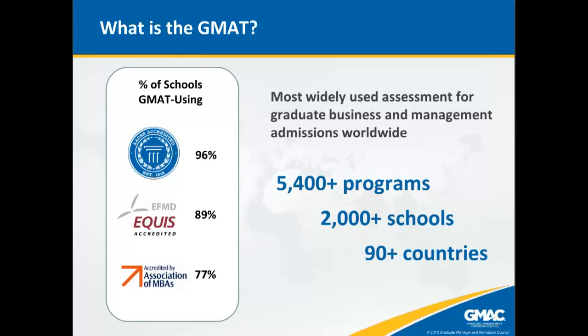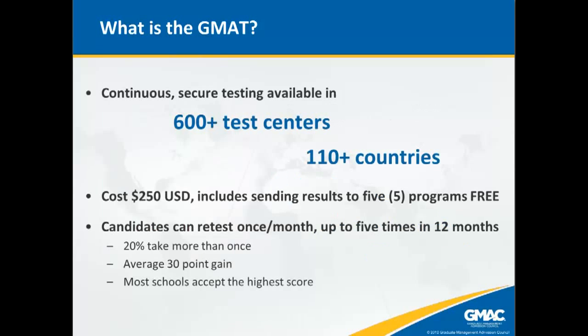As you can see there, the GMAT exam is the most widely used assessment for graduate business and management admissions worldwide. It's also used by other programs, not just business, but a lot of people think of that right off the bat when they hear GMAT, MBA, that kind of stuff. So as you can see, the GMAT exam is accepted by over 5,400 programs in over 2,000 schools and in over 90 countries across the world. It truly is a global exam.